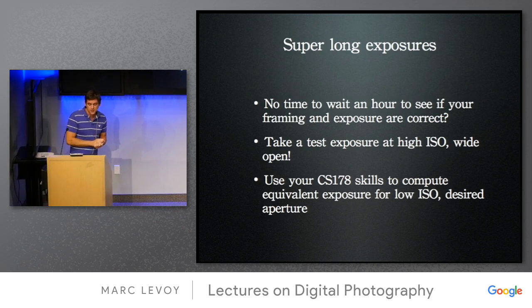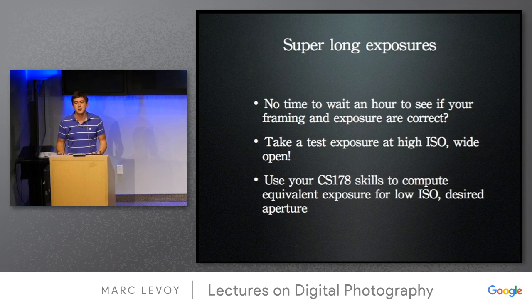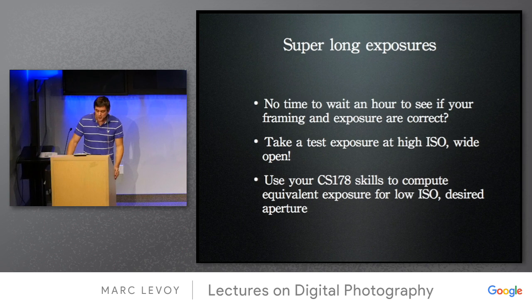Okay, so that's night photography. Now let's talk about taking really, really long exposures. Whether it's of scenery or astrophotography kind of things in the sky, everything that's hard about taking photos at night gets a lot harder when you're trying to do hour exposures, right? So why does this get hard? Well, for one thing, you don't want to take a 1-hour test shot, right? I mean, that just doesn't work. So what can we do?